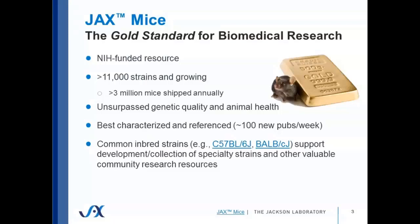What many investigators may not realize is that the use of our well-characterized and heavily referenced common inbred strains, for example, C57BL/6J or BALB/cJ, support the development, collection, and distribution of the specialty mutant mouse models, as well as provides funding for our freely available resources.